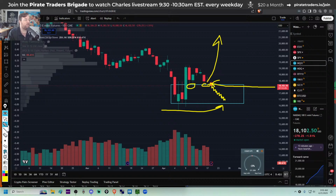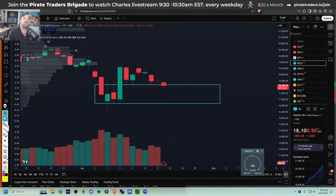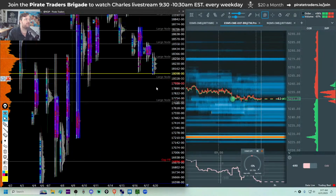So I put the NQ in exactly the same position as the ES. Let me take a look on market profile to come up with exact levels here.